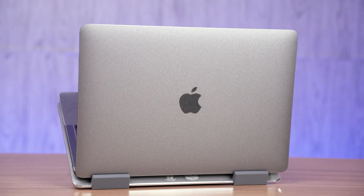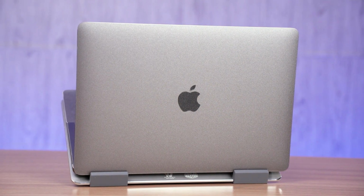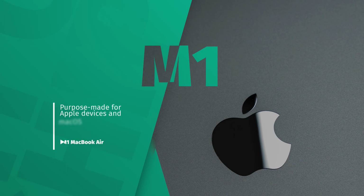Just don't mind the sparkly aesthetic that we have on this particular unit of the M1 MacBook Air, because I bought a skin thinking that it's just a basic matte texture, but it turned out it's sparkly and also kind of rough. And my second reason that I can recommend the M1 MacBook Air is the M1 chip itself.